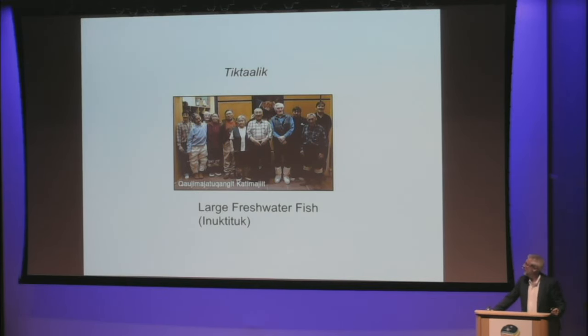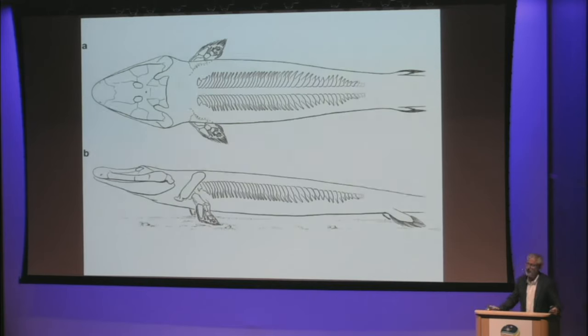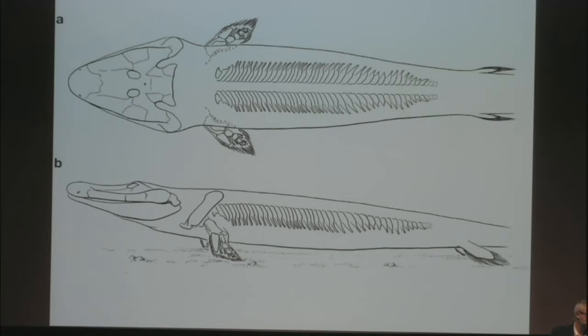Well, that was easy. So the Tiktaalik it was. And so in 2006, we had multiple specimens. We now have over 20 individuals of this thing. They range in size from about 4 feet long to about 9 feet long.